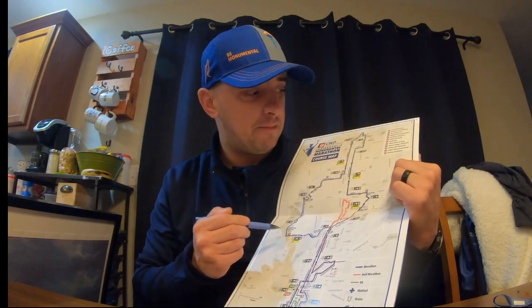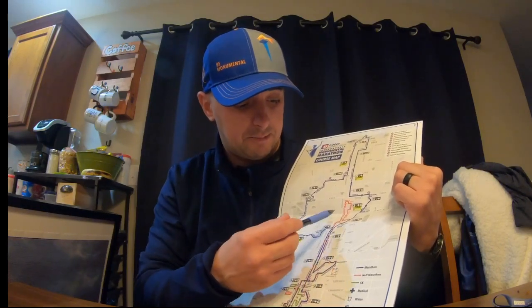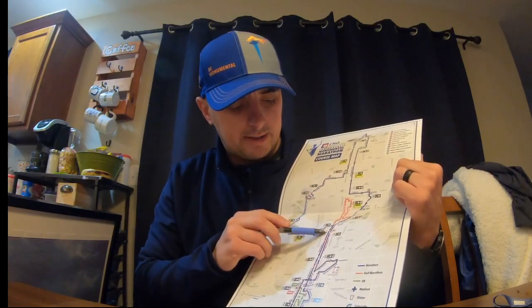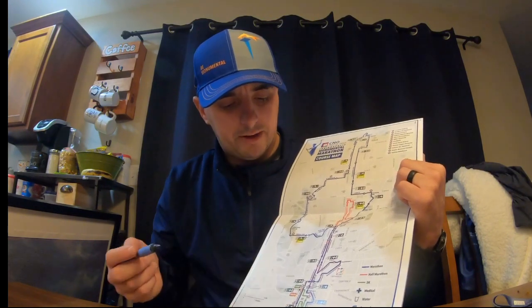I think this is a new one. I don't remember seeing this memorial before, so this might be a new memorial that's going up. I could be wrong. They were working on it, but it might have been more just landscaping, but most of the memorial looks to be built. And then you can finish up the race by heading down Meridian Street and back to the Capitol building, where you finish right outside the Government Center.